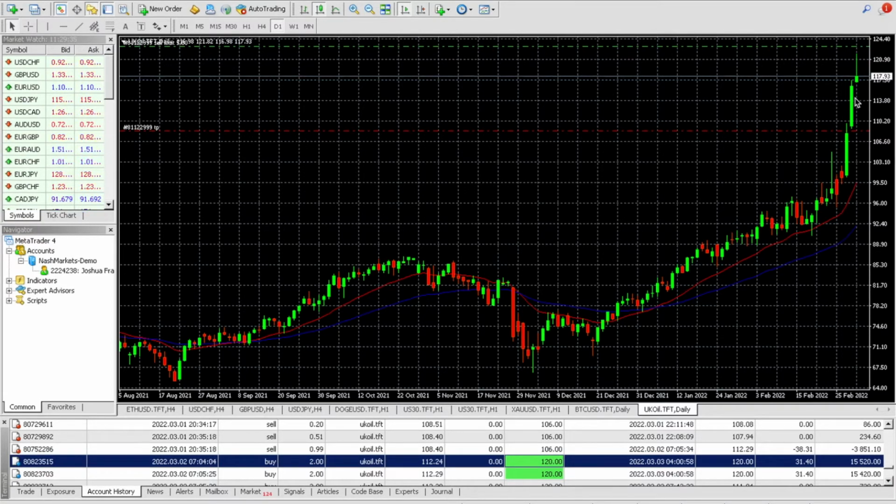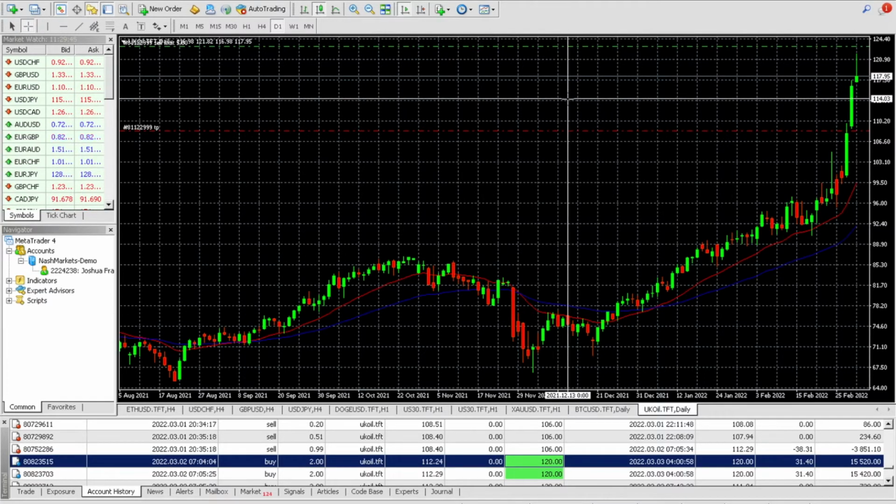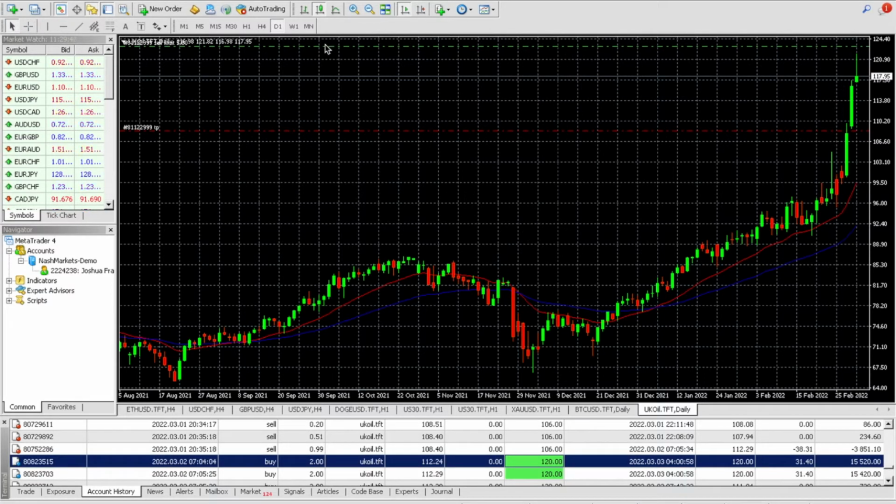I don't expect this to go down much further for the day. It could potentially drop to around this area, the 115 or 114 area. But that's unlikely given we're in a huge uptrend at the moment, given all the sanctions against Russia. So I do expect this to continue on.